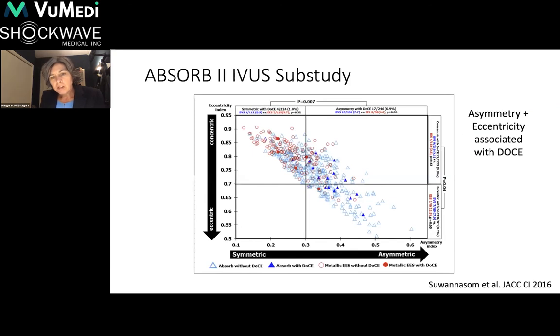Both eccentricity and asymmetry are important. Some data from the Absorb IVUS sub-study showed that these two things together are associated with long-term device-orientated clinical endpoints. So having an asymmetric or eccentric stent seems to correlate with poorer long-term stent outcomes.